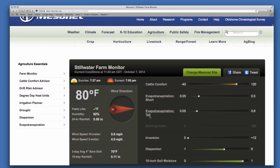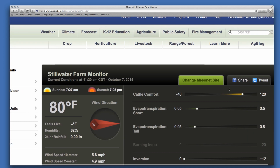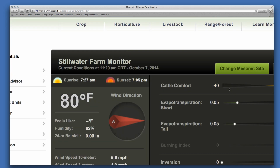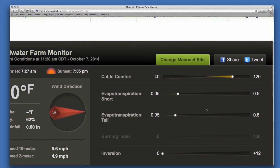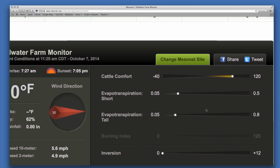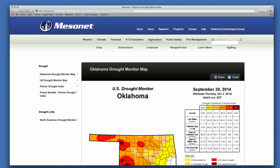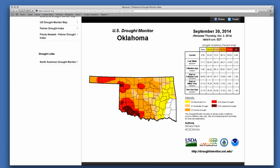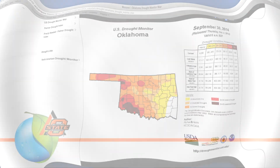It also tells you about evapotranspiration. Evapotranspiration is the combined amount of water that leaves the soil through evaporation and also the transpiration from the plants. So it really talks about how much water is actually being used by the plant, and therefore maybe how much water you need to add as an irrigator. It also has tools that talk about the drought index. And so you can use that information to make management decisions, such as decisions related to cropping practices or decisions relative to livestock and forage growth.